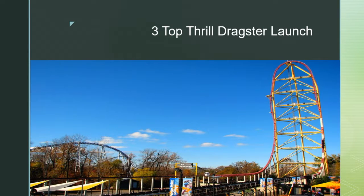Alright, moving on. Number 3 is Top Thrill Dragster's launch. Oh my god, dude. This is insane. Shout out to Julian. I hope he enjoys this launch. He thinks that I-305 is going to be like one of the most intense coasters out there. You need to ride Maverick. Maverick's like the most intense coaster I've ridden. It is insane. But Top Thrill Dragster, really cool launch. I love this launch. This is like one of the most intense elements I've experienced.